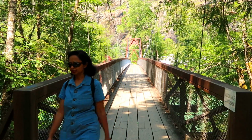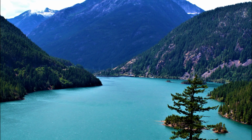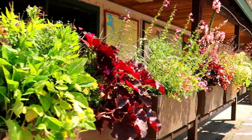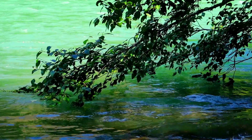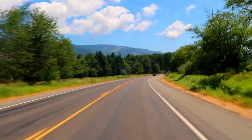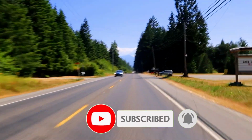One more wilderness in Washington state, North Cascades, has over 300 glaciers and 127 lakes, with 400 miles to explore. This free-to-enter national park doesn't disappoint anytime. Drive about 90 minutes northeast of Seattle to North Cascades National Park and its alpine landscape.